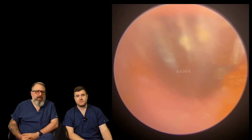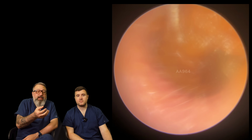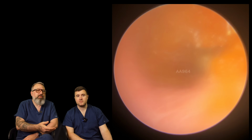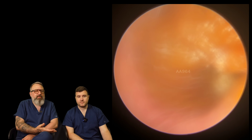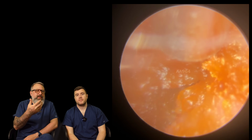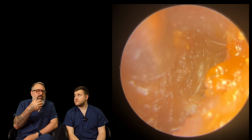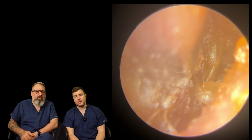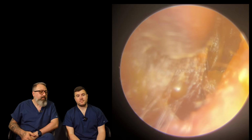Because the perforation's there, you run the risk of whatever you're putting in going through the perforation, and it can trigger off an infection in some patients, which is why they're not suitable for things like irrigation. And you have to keep their ears nice and dry as well, because that middle ear space is warm, it's moist, a perfect breeding ground for infection if you get water in there, or anything passing through that perforation.